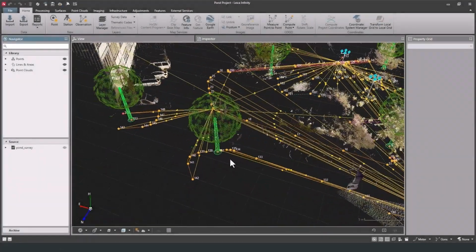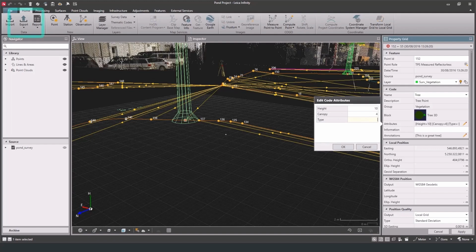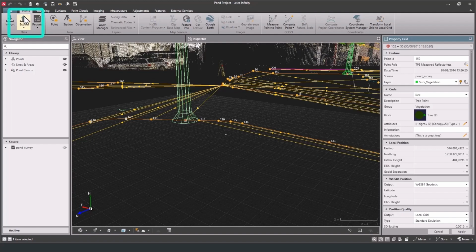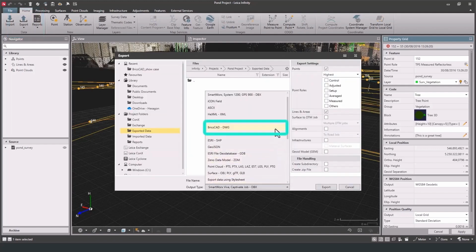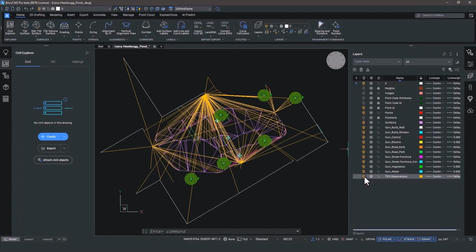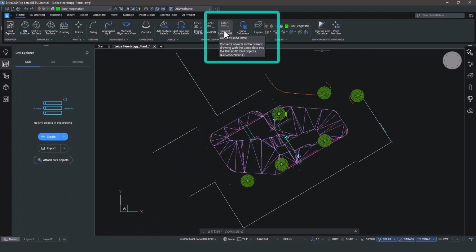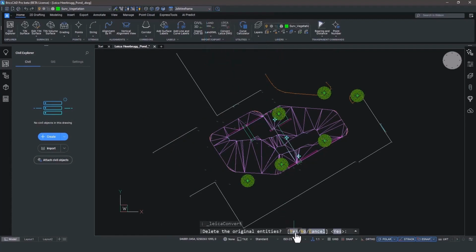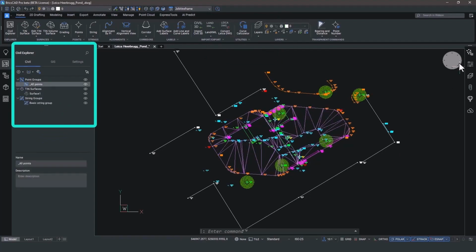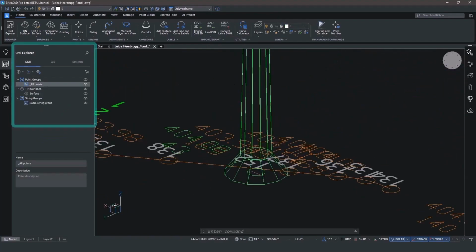Once the survey job has been completed and any adjustments for correction have been made in Leica Infinity, then a one-click export creates an enhanced DWG that can be opened as normal in BricsCAD and looks exactly as it did in Infinity, with layers and blocks. Hit the Convert Civil DWG button to convert entities into civil objects, including points, strings, and TIN surfaces. I wish I could tell you this was more complicated, but it isn't.